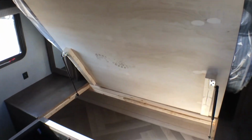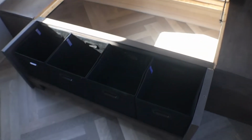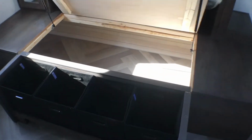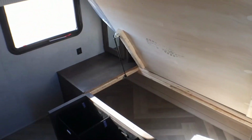You do have nice underbed storage. You notice it does have the dual struts. Access to your pass-through storage in the back with these nice little cubicle bins up front, as well as a shoe garage down there as well. So pretty neat bedroom. It's pretty simple, but I think a lot of people are going to really like it. And you do have the nice roll down blackout shades up here in the master bedroom as well.